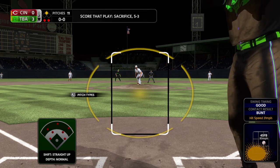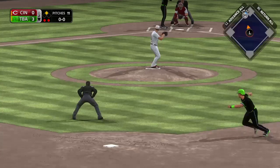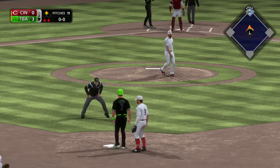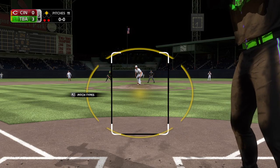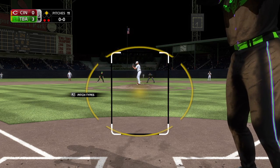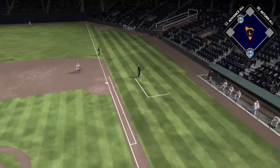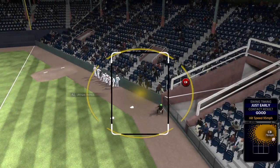Digging in for his second at-bat, Ken Griffey Jr., runner in scoring position with 2 gone. Now a pickoff play at second, just keeping him close. First pitch coming, here it is. Strike 1 to start the at-bat.